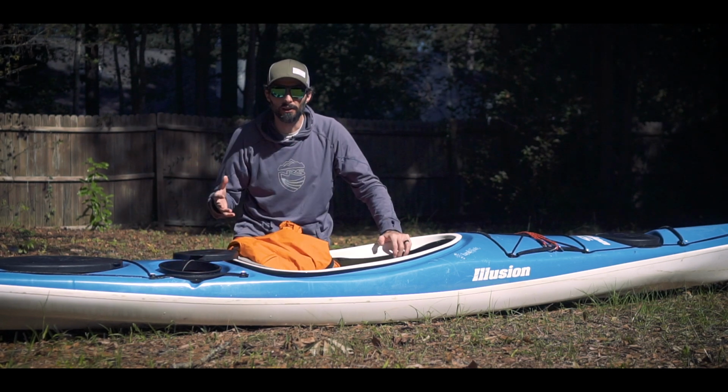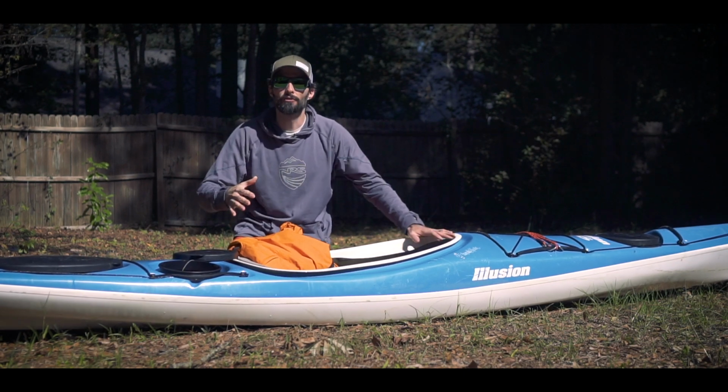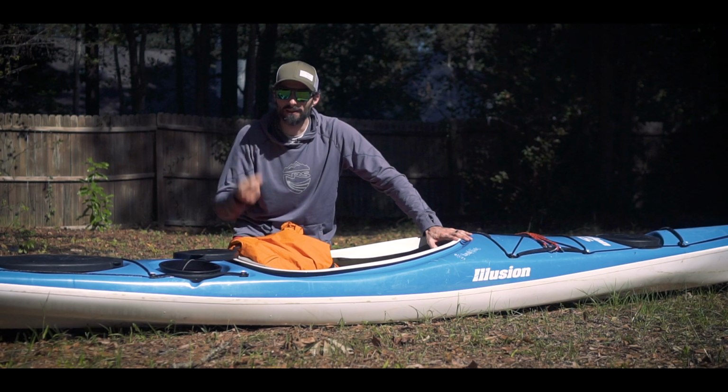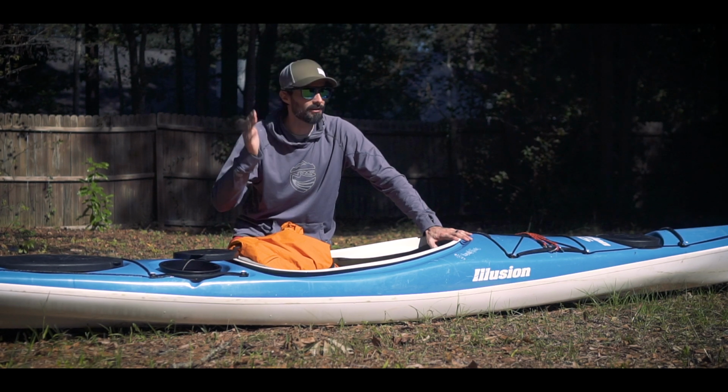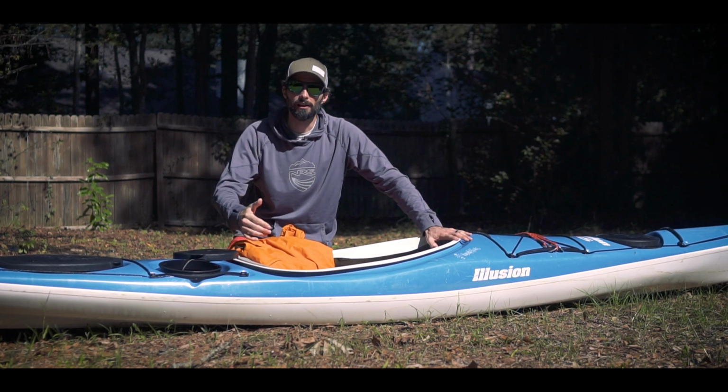Let's say we're taking a break during class, or we're stopping somewhere for lunch and someone is dressed for paddling. So while they're in motion, they're warm, but when they stop and they're just standing around, let's say it's overcast or it's a little bit rainy, putting this on just cuts that wind and lets you warm up.